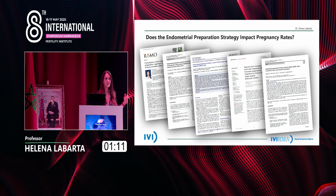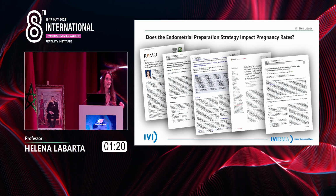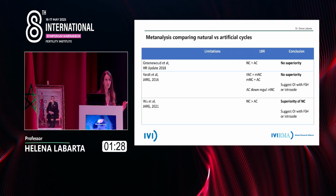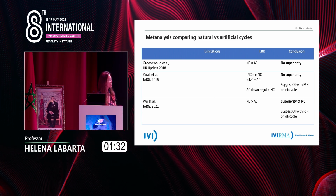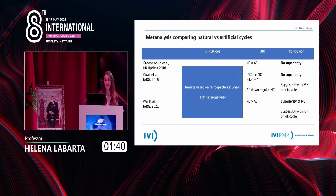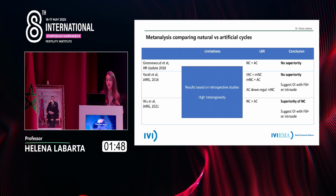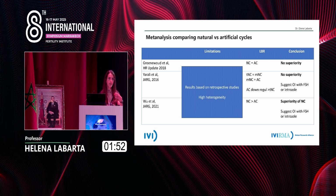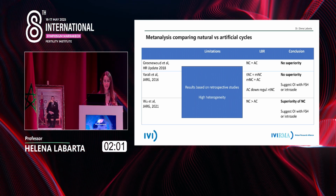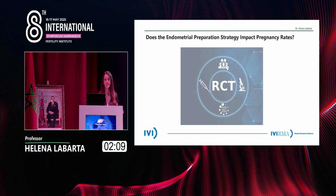For many years, a lot of studies have been published comparing the results in natural versus artificial cycles. But the problem is that all of them were retrospective or descriptive studies. And this is why when the meta-analyses were launched, the results were not of good quality, because the results were based on retrospective studies and there was a high heterogeneity in the population included. So the first two meta-analyses concluded that there were no differences, and the last meta-analysis found that there was a superiority in the natural cycle over the artificial cycle. But we have to focus on randomized control trials to try to answer this question.